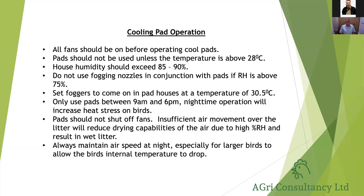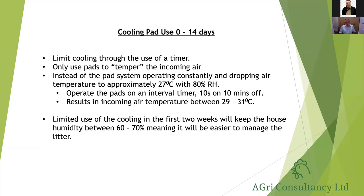Cooling pad operation needs to be limited to the use of a timer. You're only really just trying to take the edge off the air. Why are you doing this? You don't want to push the humidity up too much in the house early on and create more humidity in the litter. So operate the pads on an interval timer.